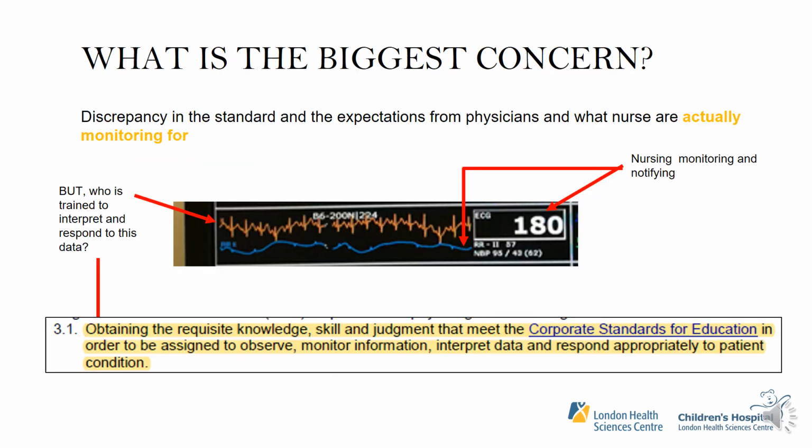The other major significant gap noted is that none of our nurses are trained to interpret ECG, and yet they're expected to have the knowledge, skill, and judgment to observe, interpret, and act on monitor information. So with all the gaps identified and the knowledge gap in ECG interpretation, it poses an increased risk for our patient safety and as well to a nurse's practice.